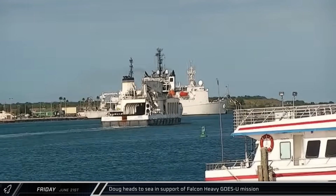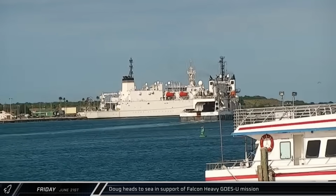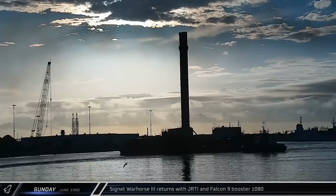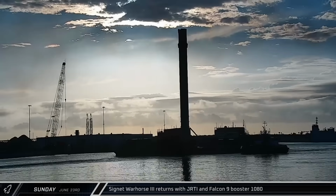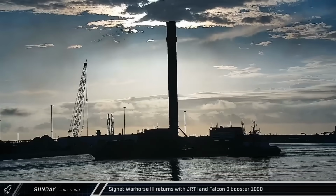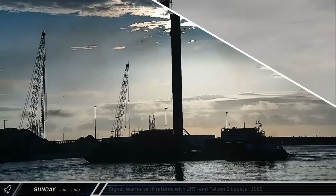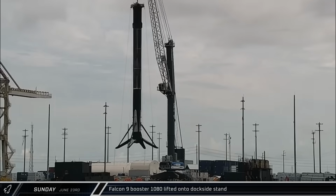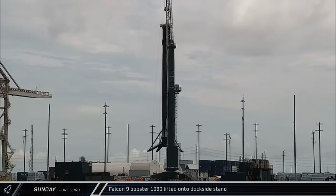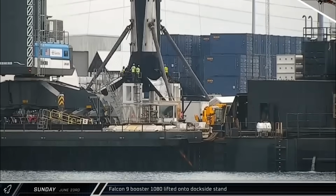SpaceX support ship Doug also headed out to sea on Friday morning in support of the GOES-U mission, the first Falcon Heavy launch of the year. Cygnet Warhorse 3 returned to Port Canaveral on Sunday with Just Read the Instructions and Falcon 9 Booster 1080 following the successful launch of Astra 1P. The Falcon 9 booster was lifted off Just Read the Instructions and placed onto the dockside stand shortly afterward, freeing up the landing ship for maintenance ahead of its next mission.